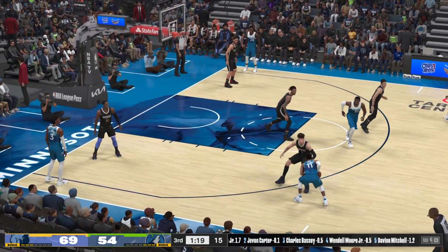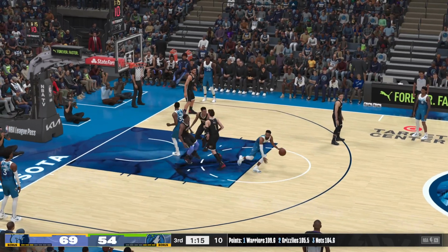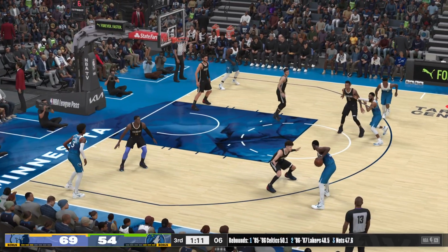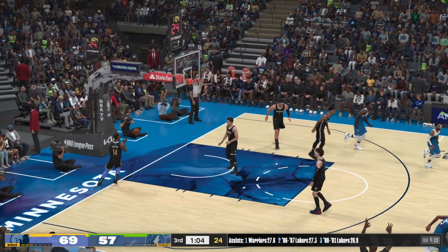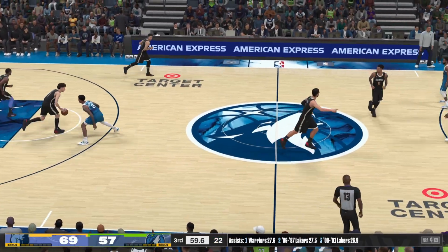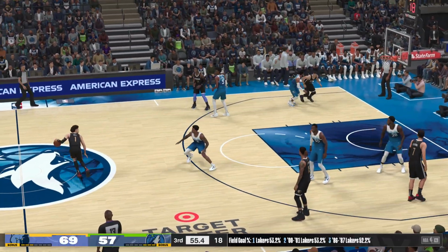Outside Conley. Randall a screen on ball. Conley with the ball, and Clark picks him up defensively. Shot clock at 5. For 3, Randall fires in the triple. Randall's got 7 points here in the quarter. Yeah, a shot that Randall has added to his repertoire. Shooting the 3 with confidence now.